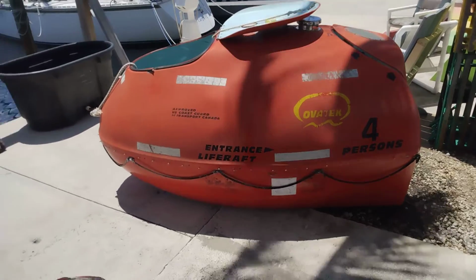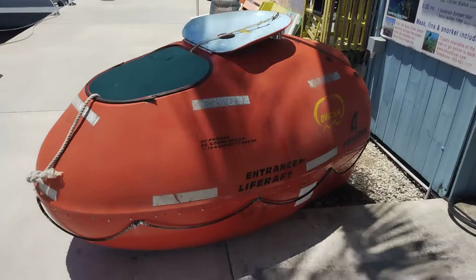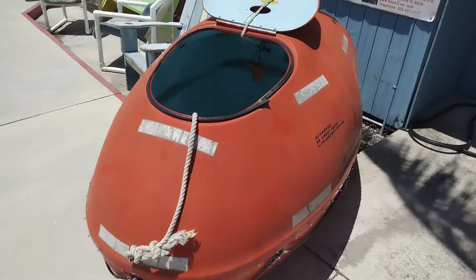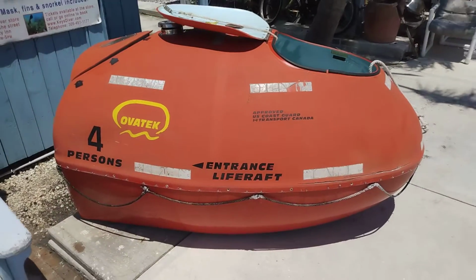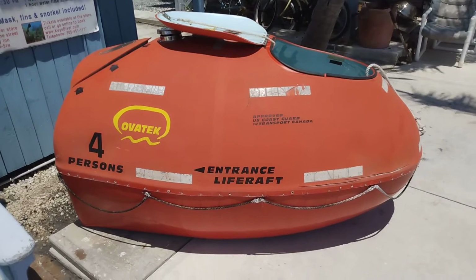That's from Orc. I don't know if you remember that show, but he came to Earth in a flying saucer shaped like an egg, and that's what I got. I've got an escape pod, an Ovatech 4-man escape pod.